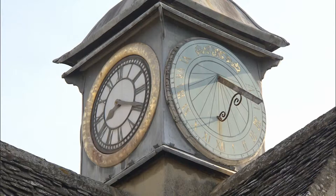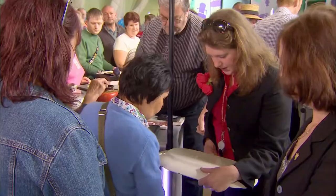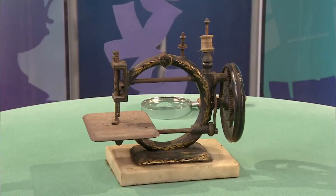It's a beautiful morning and time to join the crowds who are flocking in with their antiques and collectibles. Over on James's table, David and auctioneer John King are on standby to make sure no one gets stitched up.